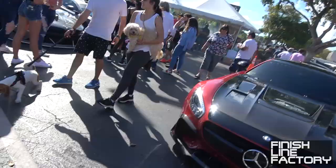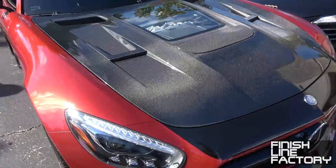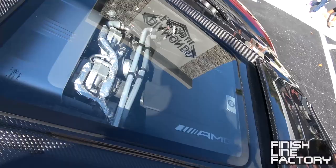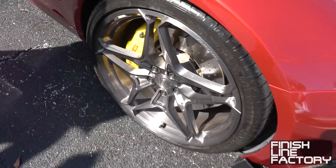All right, just got some coffee here at Diamonds by Raymond Lee. Check out this beautiful AMG GTS. Look at that. So this is owned by Mike over at Signature Auto House, and man, that window is really cool. You can see the twin turbos in there in the hot V. It's got heat extractors on it. See, he's got, what is that, VS wheels.